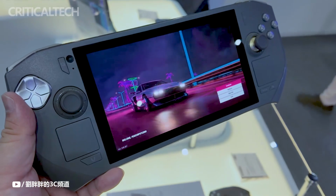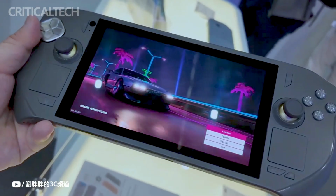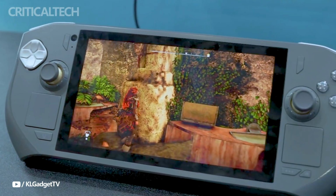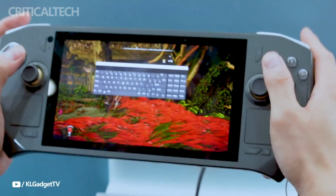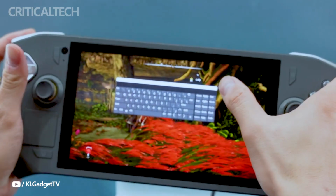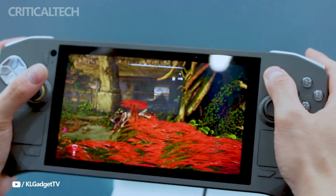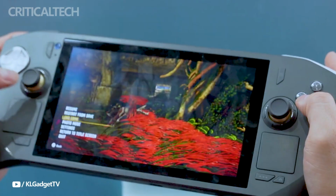The console boasts a 7-inch AMOLED display with a 1080p resolution and a 120Hz refresh rate, delivering sharp and smooth visuals. The panel supports HDR and has a peak brightness of 800 nits, ensuring vibrant colors and clear visibility even in bright environments. Zotac has equipped the Zone with a Hall effect joystick and a 2-stage adjustable Hall trigger, which promise precise and responsive gaming controls, enhancing the overall gaming experience.